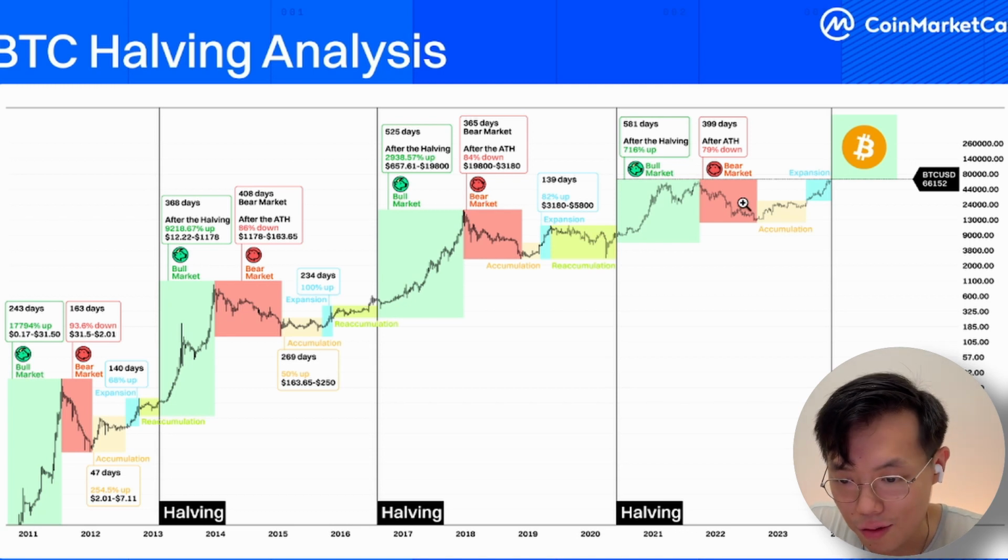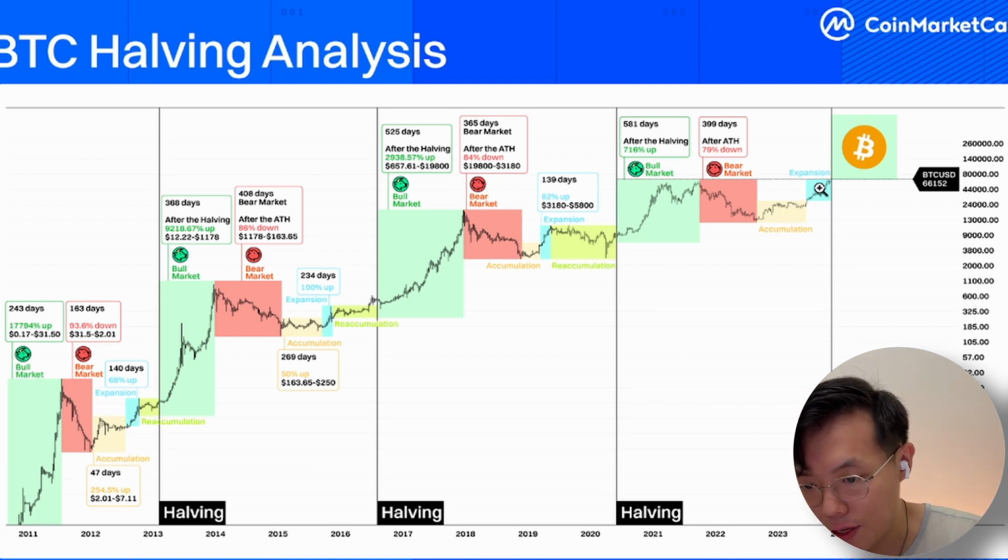So again, we'll enter another bull phase, right? Bitcoin cycles always have these phases of bear market, bull market, net accumulation. So this time around, we have a bear market of approximately 400 days, then another accumulation, then expansion, right?